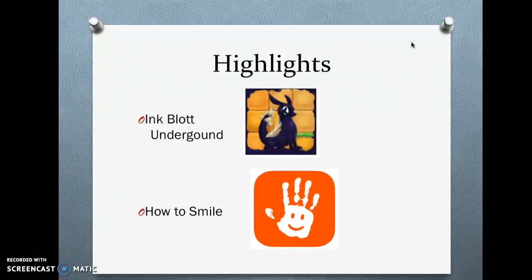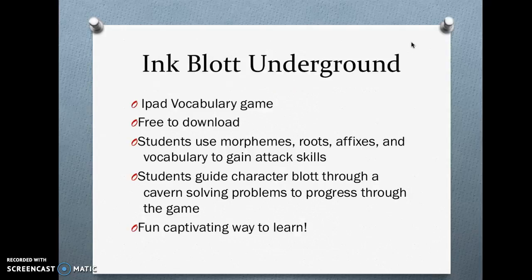The 2 I found most useful were the websites Inkblot Underground and How to Smile. Inkblot Underground is an iPad vocabulary game. It's free to download. In this game, it's set up as a character named Blot, and he has to travel through a cavern, solving problems to progress through the game. The problems they solve use morphemes, roots, affixes, and other vocabulary skills to gain attack skills. It's a really fun and captivating game for students.